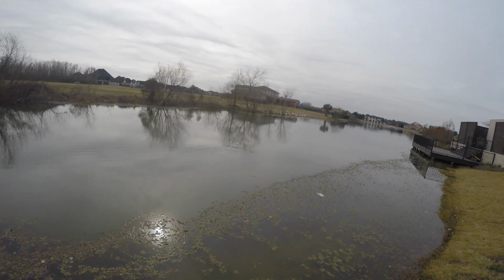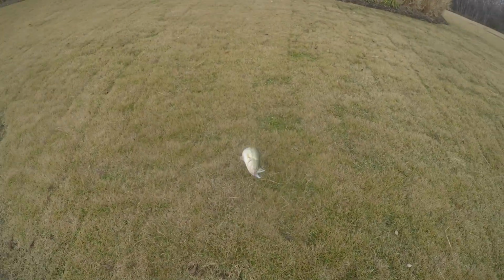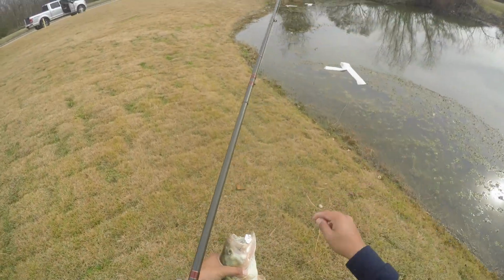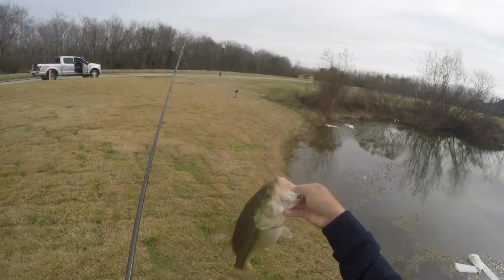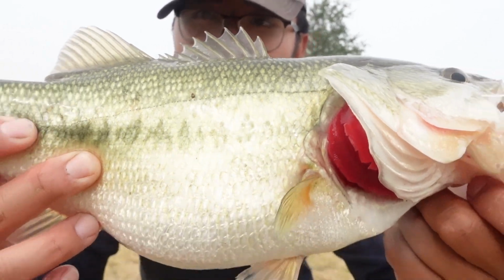There he is. Oh my goodness. Big one. Oh yeah, big one. Yes. All right, look at that football. Oh my goodness, look at that chunk, guys. Look at this football here, guys. Look at the belly on him.